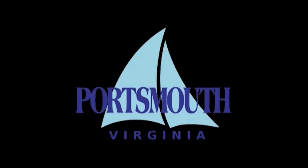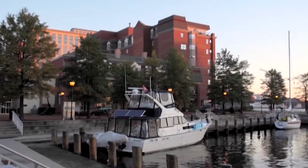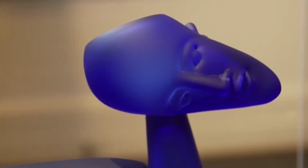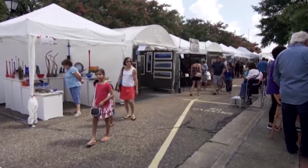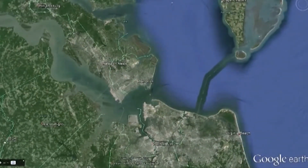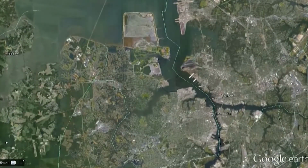Welcome to Portsmouth, Virginia, a waterfront community that invites you to discover our fascinating history, family fun, outdoor recreation, arts, entertainment, shopping, dining, and colorful special events. Located in the heart of coastal Virginia in the region known as Hampton Roads, Portsmouth is close to Virginia Beach, Norfolk, and Williamsburg. In fact, it's this unique location on one of the world's deepest natural harbors where our story begins.